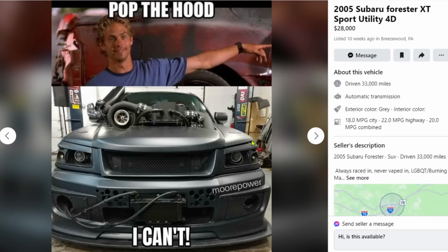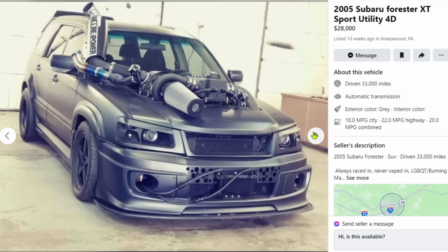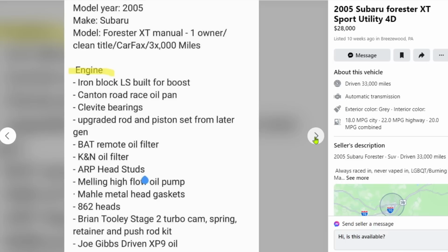Hey, that's actually a decent meme from like 2015. That's actually a decent one. I don't know what this character is. I don't know who this is. But sure, throw her on it too. All right, so let's read what this car is because it's obviously a freak of nature.